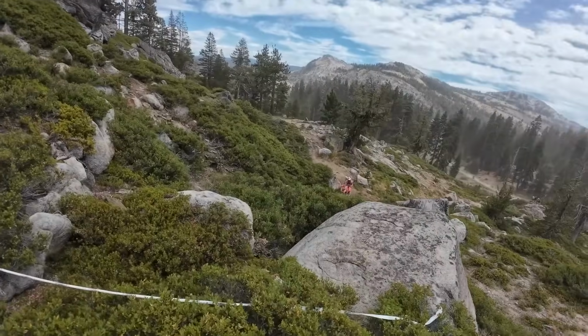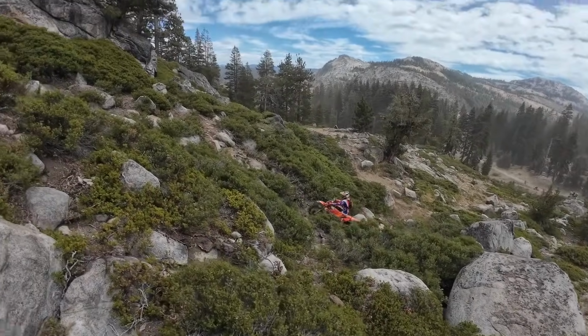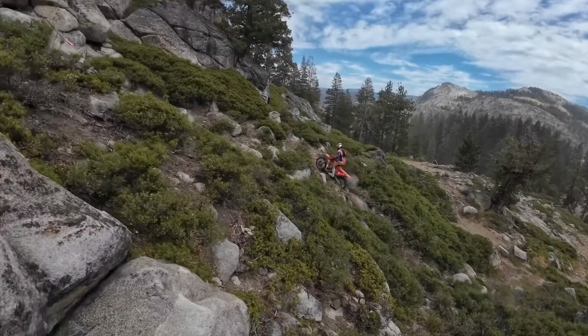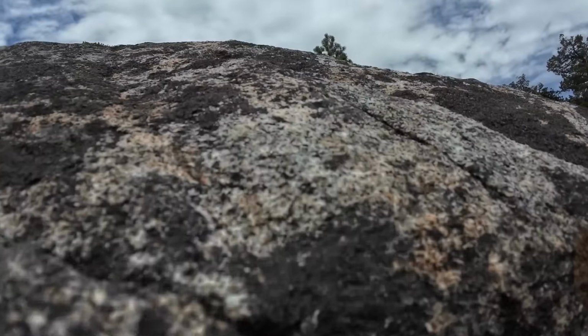I forget the name of this section, but I managed to catch Tristan as he was coming up it, as I was falling up the hill trying to catch him. But yeah, he makes this look so easy. Come on, bro!